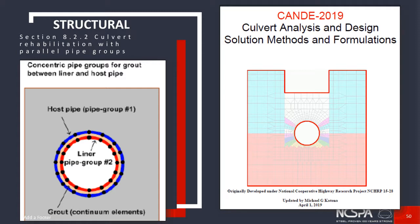And you can look at the diagram on the left. This is an image taken from the solution methods and formulations from the CANDE software and the information that comes with it when you download it, which is available for anyone for free at candyforculverts.com. And so I guess intuitively that host structure was holding everything up before we came along with a liner pipe. And so by the time you put a liner pipe in there and inject the annulus with grout, it should feel no transfer of any load at all.